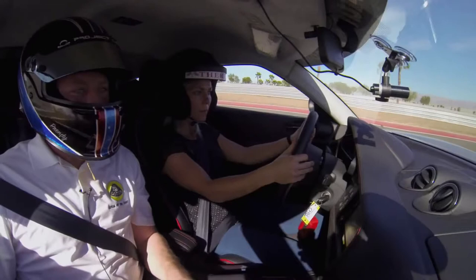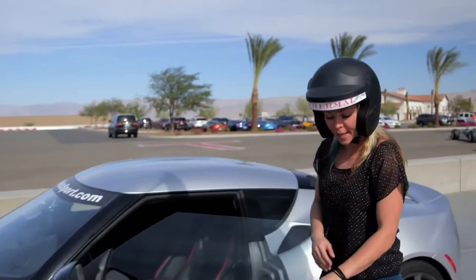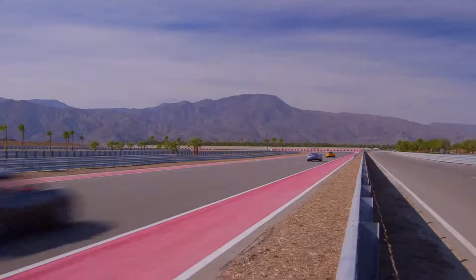Good. I guess I know where the rev limiter is. That was pretty awesome. I'm definitely learning a lot about the track: when to brake, when to turn in, when not to throttle just yet, and just to be patient. There's something about racing when you get out on the course that you just want to go as fast as you can everywhere you possibly can.